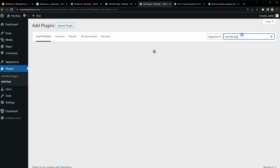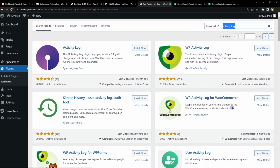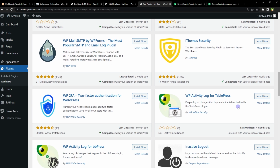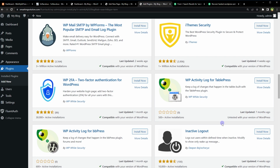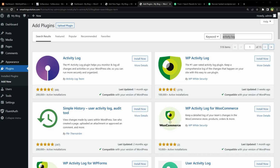Then search for activity log. You see this activity log, WP activity log for WooCommerce, WP activity log for Gravity Forms, for Yoast SEO, and for TablePress. But you need this main one, WP activity log. Or this one, activity log. This plugin monitors every change in the website and logs those changes. It has other features as well. So this plugin will inform you about what's going on in your WordPress website.